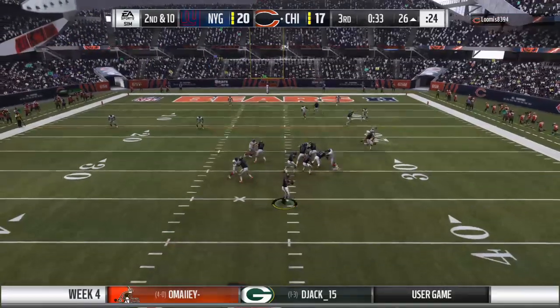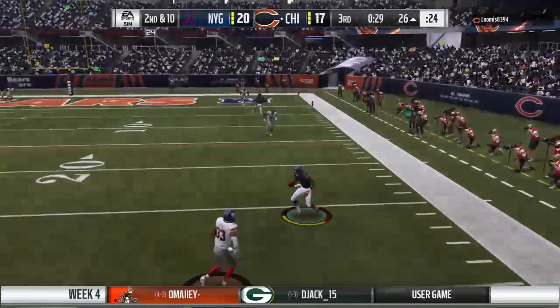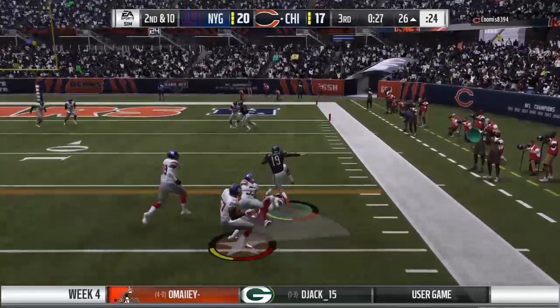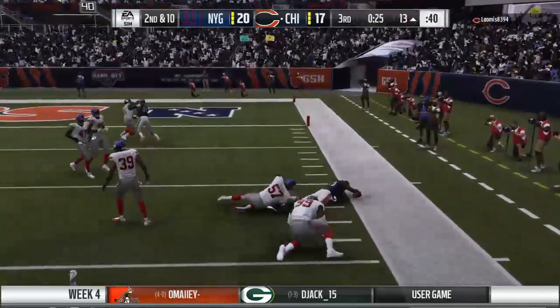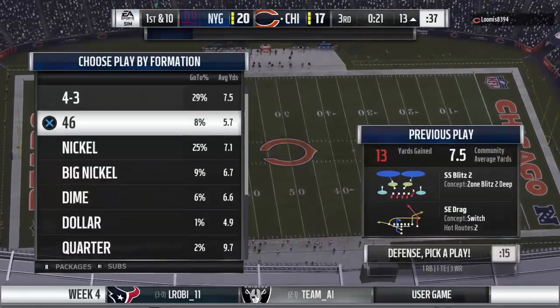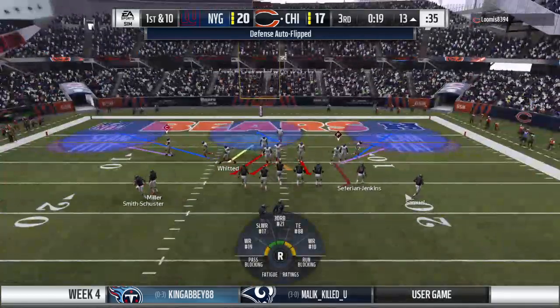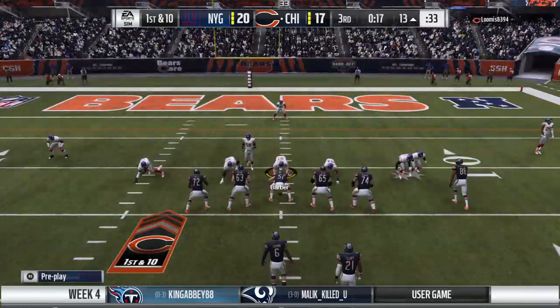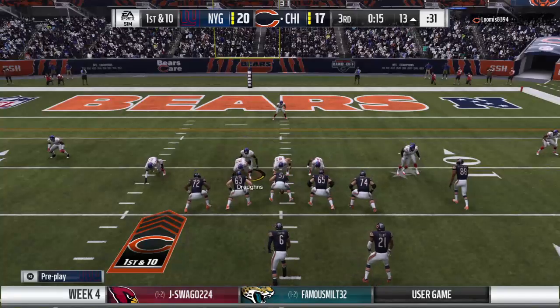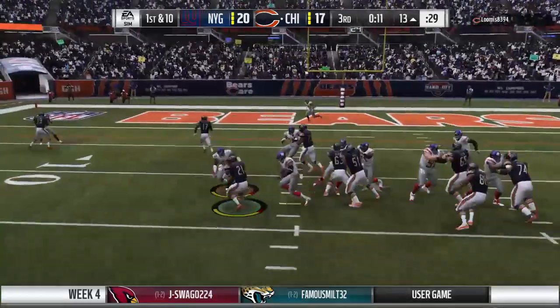Jackson now on 2nd and 10. Flush to his right. Open man right side is Smith-Schuster, complete. And down inside the 15 he goes. 13 yards down to the 13. Looked like the defense put pretty good pressure on him, but he's able to flush out to his right to try and evade people. On the run, had to get on his horse. Still accurately throws a nice pass for a first down.